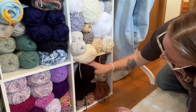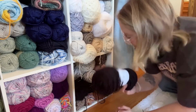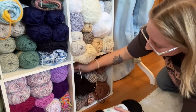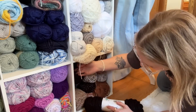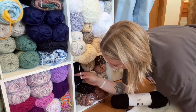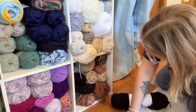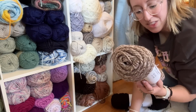And then I also have this sparkle black. It's literally, that's what it is. It's sparkly black. And I do have another value pound in the color black, but it's almost out, which is why I got that new stuff. And I think this might be the last Big Twist skein that I own. It is Big Twist Heather in the color beige. Shockingly enough, that brings us to the end of our Big Twist journey.